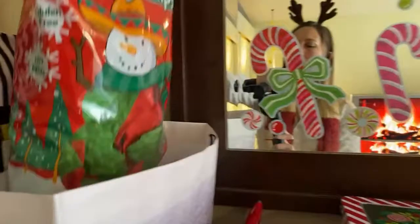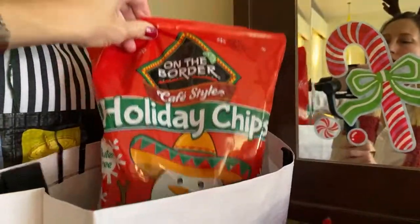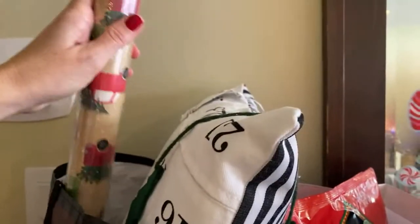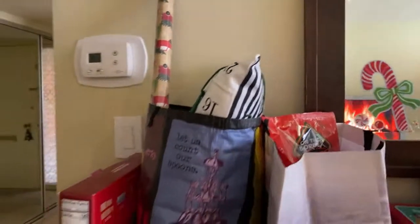Look at these. I got these. They're gluten-free, and they're red and green Christmas tortilla chips. How super Cali is that? And then I got neat wrapping paper, I think with the trucks and the Christmas trees. This was from the 99-cent store, or sorry, Dollar Tree store. So that was $1.25 now.